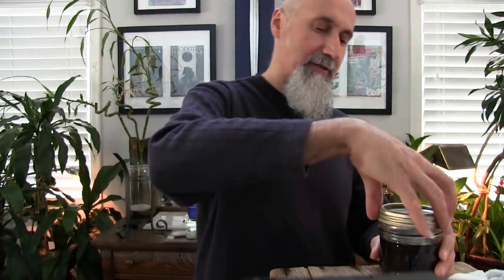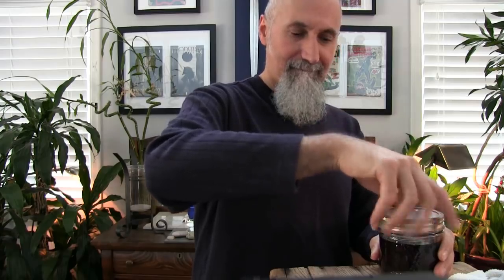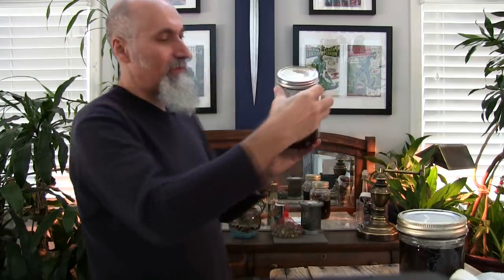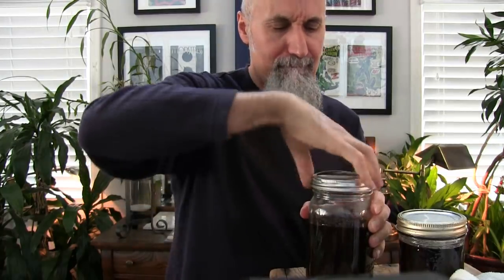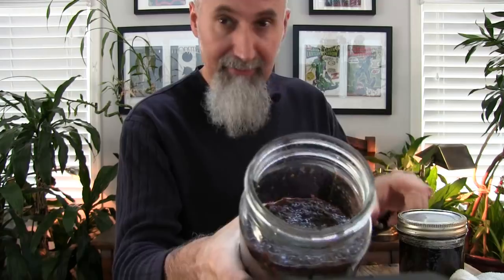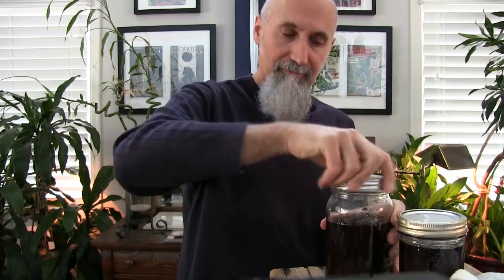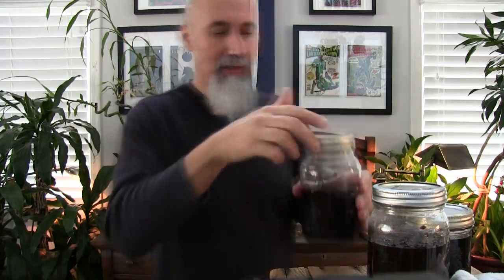Okay, so this is blackberry. This guy is also blackberry. Yeah, take a look. I'm not gonna taste this. It's the same as this. Okay, very strong. I might just add sugar to them and a little bit of vodka. And this guy is the same as well.